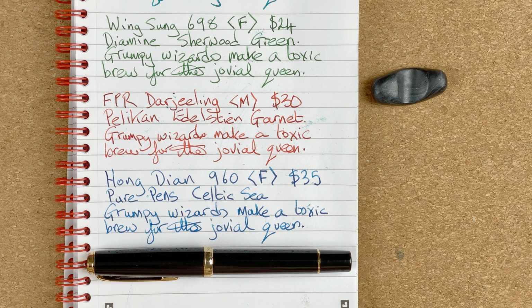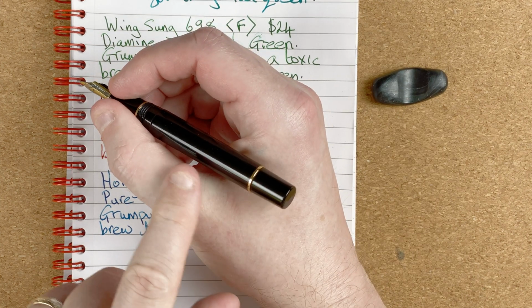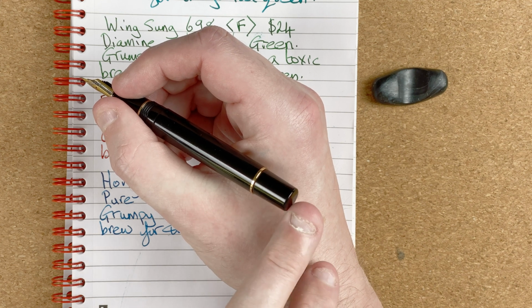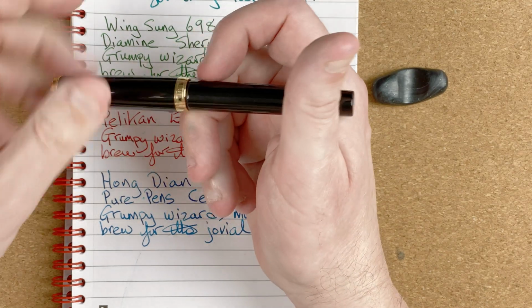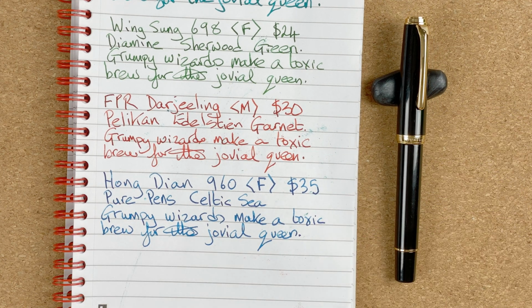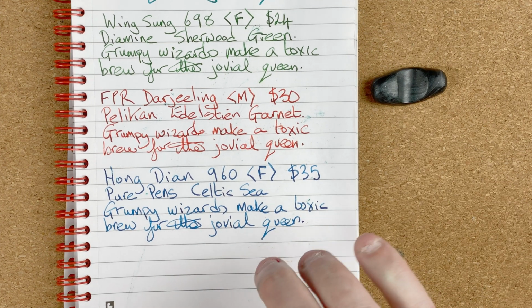Let's look at it back in the hand. There we go. And this is where I'm hoping you can now see what I'm saying by it's a little bit on the short side. I reckon another 0.5 centimetre and that would be perfect. So this is the Dian 960 with Pure Pens Celtic Sea. Just straighten that paper up one more time.